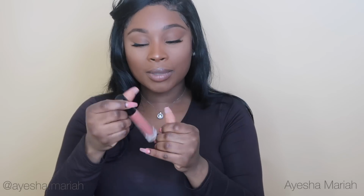For my lip gloss, I'm going to be using this e.l.f. Lip Plumping lip gloss, and this is in the shade Mocha Twist. I've just been loving lip plumping lip glosses lately. They give a nice tingle. Then I'm going to just let my hair down.